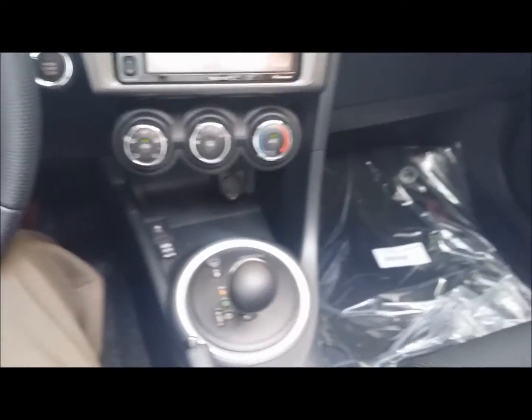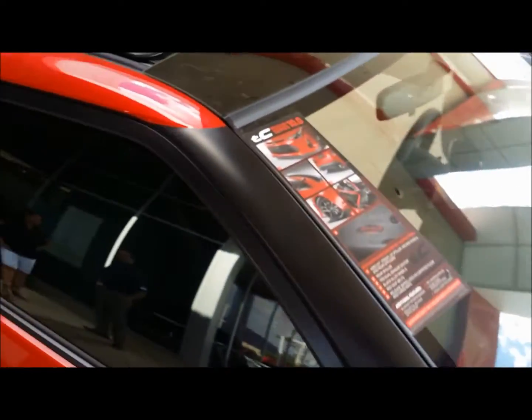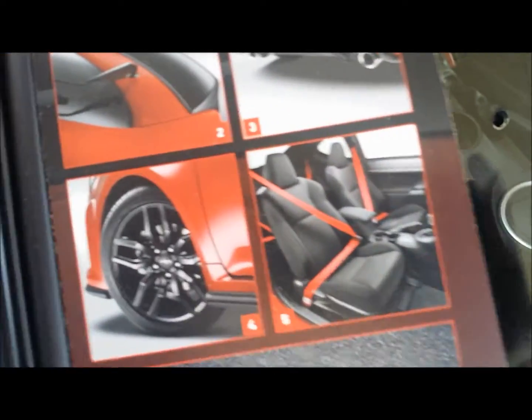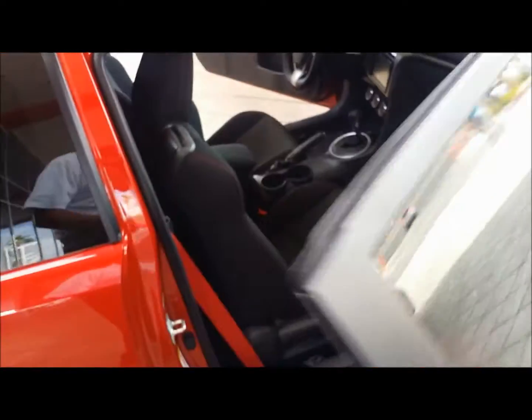This is James Johnson, JamesJohnsonSalesCars.com. We're taking a look at the last of the Scions. We're in a TC, which happens to be a 10.0 release series, limited edition. They only made 1,200. This one's number 302. If you want to come and get it, give me a call, 702-354-1166. As you can see, it's the TC release series 10.0. It's blacked out. The emblems, dual exhaust system, rear spoiler, mats, they're all embroidered to include the 10.0 release series.